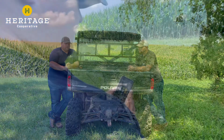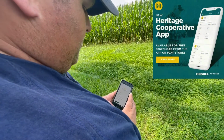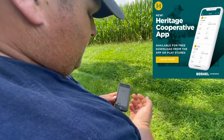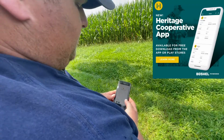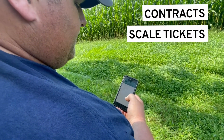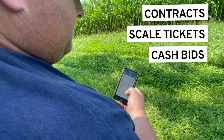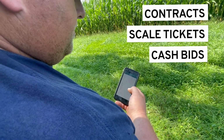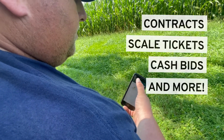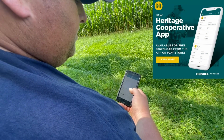One thing that Heritage has to offer that I really like to utilize is the Bushel app. It gives me an opportunity to track cash bids at different locations, along with scale tickets after the trucks roll in. Just a great tool to track all the contracts that we have, and the tickets from the loads we've hauled in. It gives me a great place to compare cash bids at all the different locations, because there's different times that we decide where we're going to haul into based on the basis. So Heritage has a great app that the growers should be looking at too.